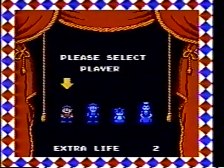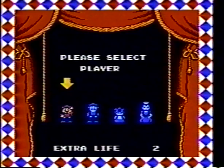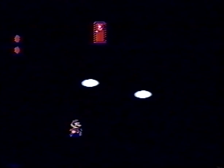Now we'll start the game. Here you can select the character you want to be in the game. I will select Mario. And Mario starts on his adventure.